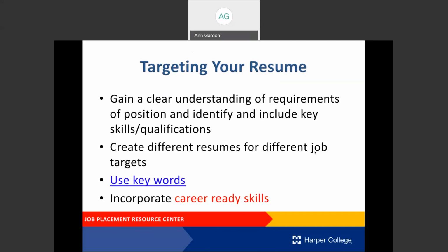And again, using those keywords, just understanding what they are looking for, what skills, what qualifications they are looking for that you have and that you can explain in your resume. We also suggest that you incorporate career ready skills.